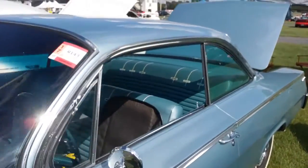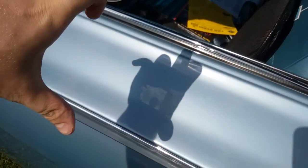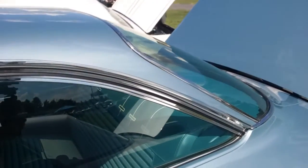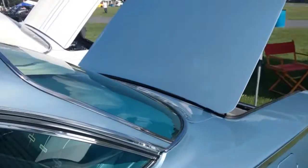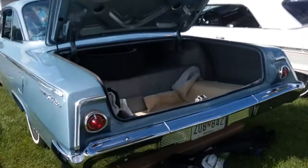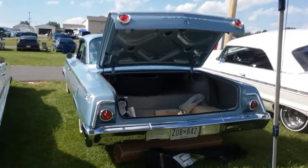Let's take a peek inside, shall we? Look at that gap of door. That is awesome. And this is what separates the Impalas from the Bel Airs. Impalas have this massive B pillar. Bel Air's got the nice bubble top. And then for those who don't know, the Impalas have three taillights, and the Bel Airs have two taillights.